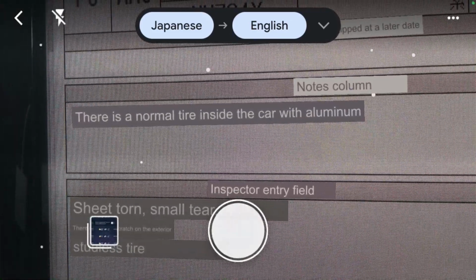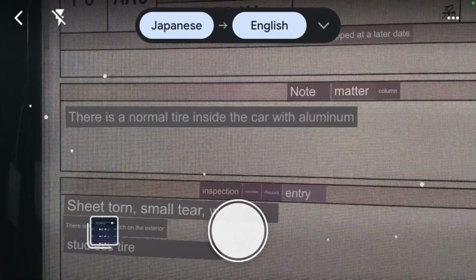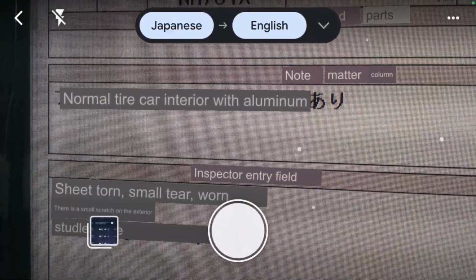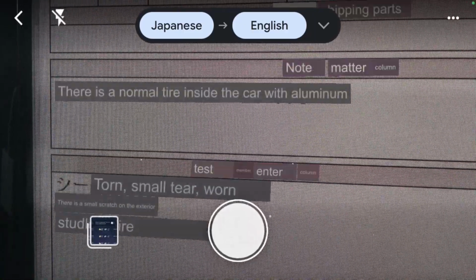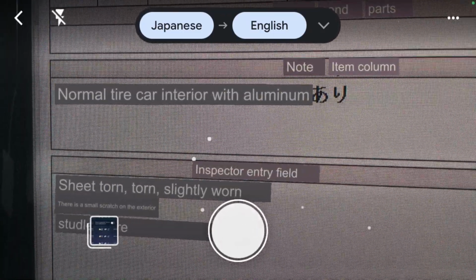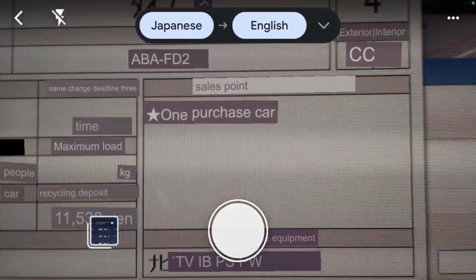Above that, there's also a notes column. You can see the text is bouncing around quite a bit. This is pretty typical. The Japanese to English translation is pretty tough for Google Translate if not all the characters are read. If you wiggle your phone around a bit, you can get a greater insight into what the inspector is saying. There's a normal tire inside the car, likely means there's a spare wheel. And we can go to the one purchase car.